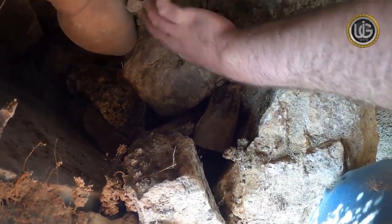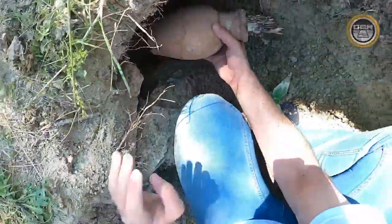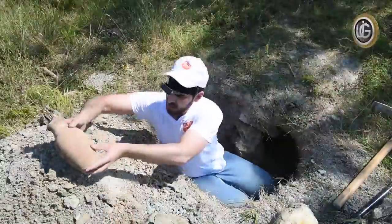Rocks surrounding the burial have been removed. The jar contents have been emptied to be checked after having been buried for 4 years.